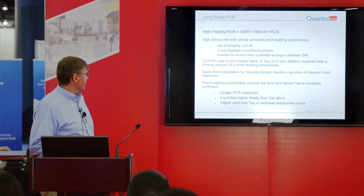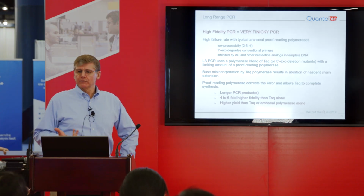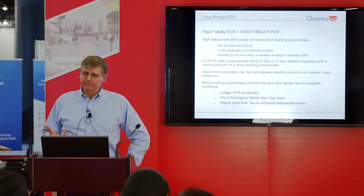What made these products attractive back in that era was that for anything over a kb, 2 kb and above, you would see much higher yield and more robust performance, and a broader application to a wider range of templates.